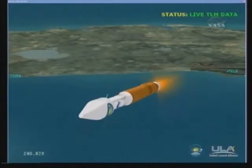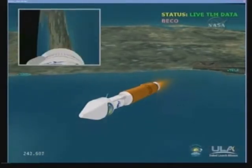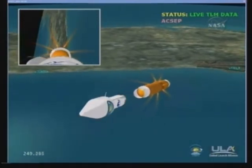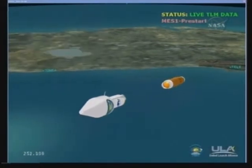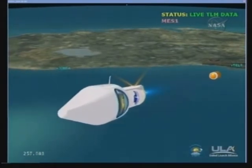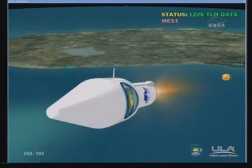We have started boost phase chill down. Introducing fuel to the RL-10 engine to condition it for operation. So 66 miles in altitude, 195 miles downrange at 11,300 miles per hour. We have cutoff. Everything looking good. Ignition, full thrust. RL-10 is up and running normally.